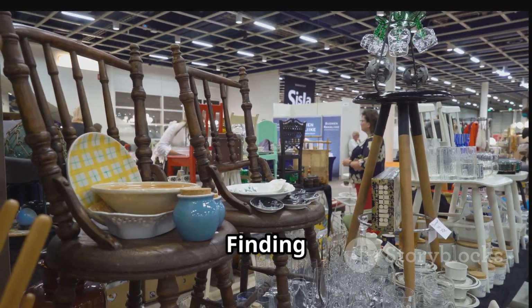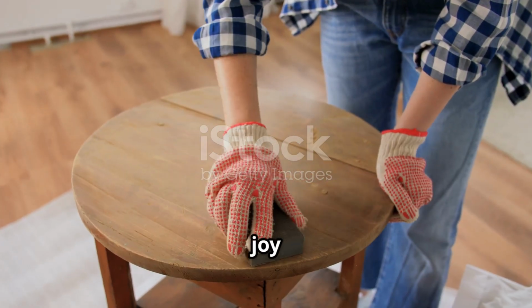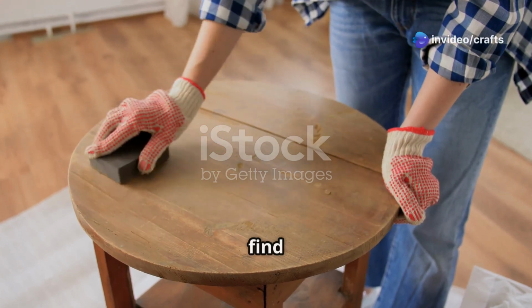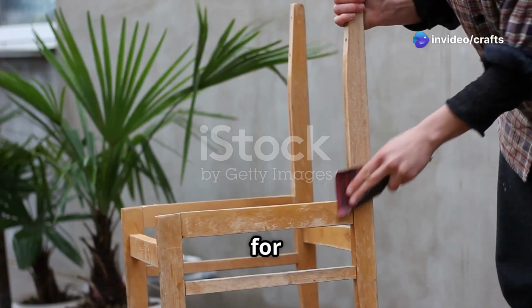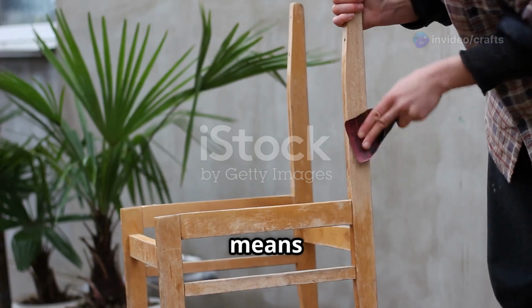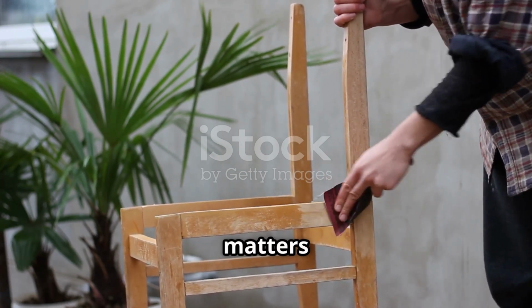Treasure hunting. Finding the perfect pieces for upcycling. The thrill of the hunt is part of the joy of upcycling. Each piece you find has a story, a history, and a potential for a new life. Look for furniture with good bones. This means it should be sturdy and well-made even if it looks a bit worn. The structure is what matters most.